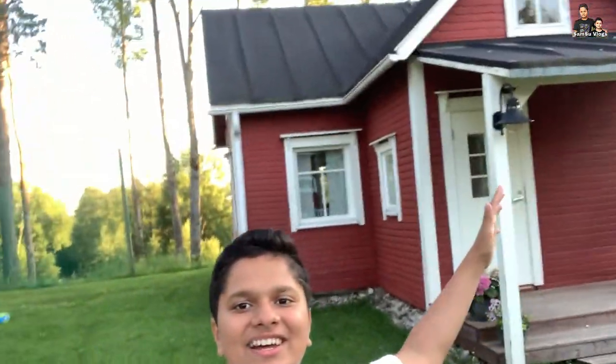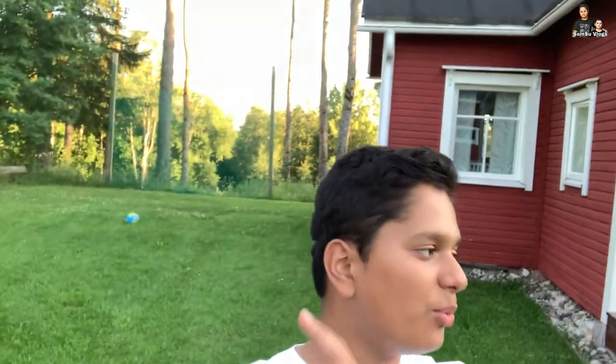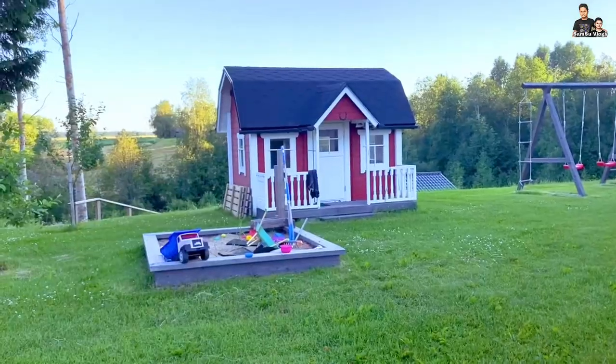This time, our plan is to visit Oulu, and we have just landed at the cottage where we will be staying for the night. This place is just 30 minutes away from Oulu, and tomorrow we are going to go there. So now let me show you our red little cottage.